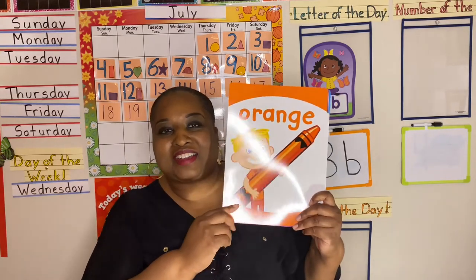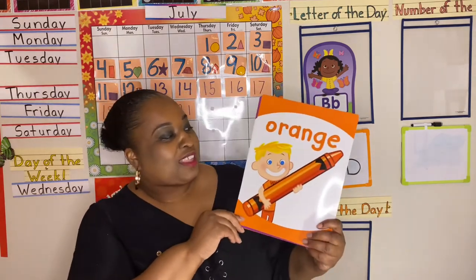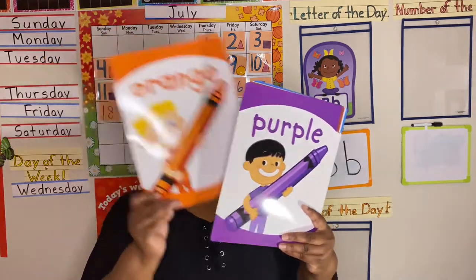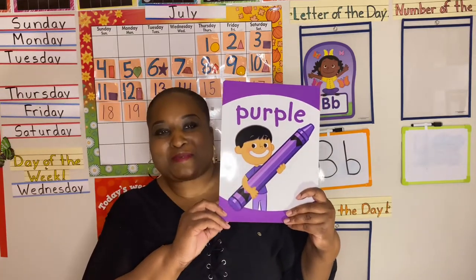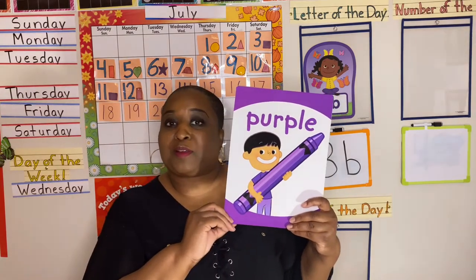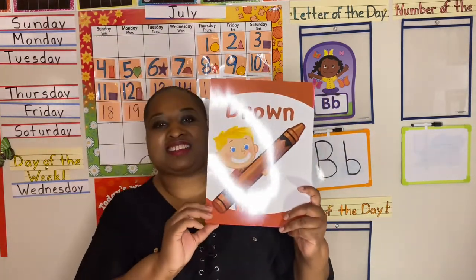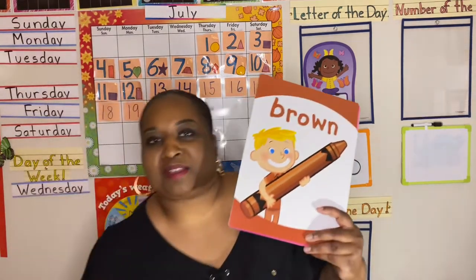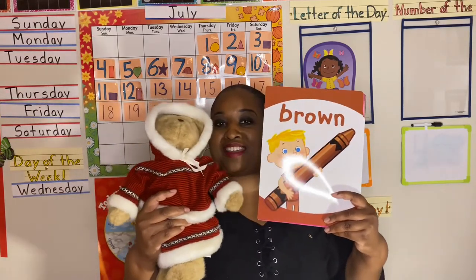Orange, you're right. Orange, like what? What's something that's orange? Maybe an orange fruit? You like oranges? Those are good. What is this color? Purple, you're right. What is something that's purple? Maybe a purple flower? And what is this color? Brown. This color reminds me of something we saw earlier. Yes, the brown teddy bear, right?